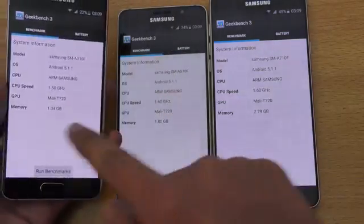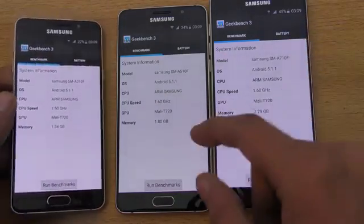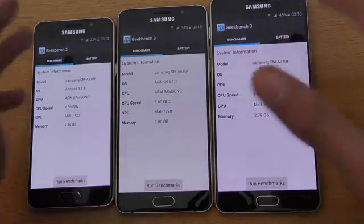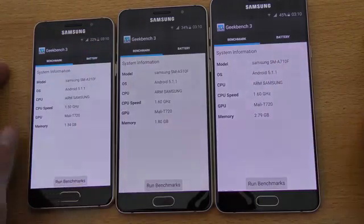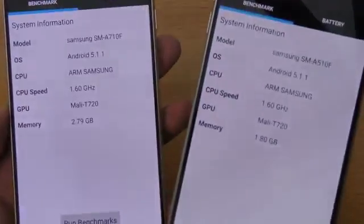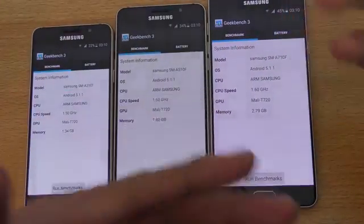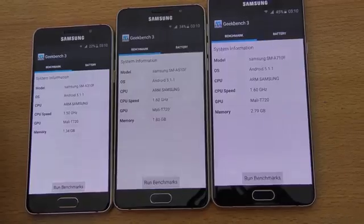You can see the GPU is the same on all these phones. Even though these two models have the Exynos 7 octa-core chipset, somehow they decided to set the GPU to a downgraded level compared to what we get with the Galaxy S6, which is the T760. So in the A5, the A3, and the A7, we get the T720. Speaking of the A7 and the A5, they have almost the same specs. The difference is of course the screen size, and in terms of RAM, we get 3 gigs on the A7 versus 2 gigs on the Galaxy A5.